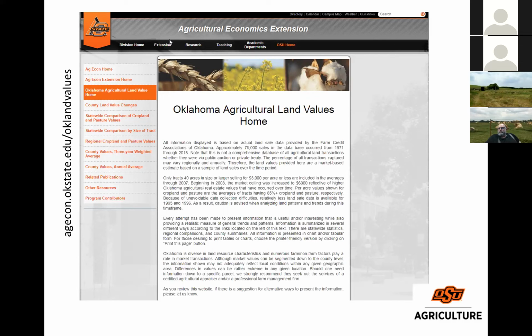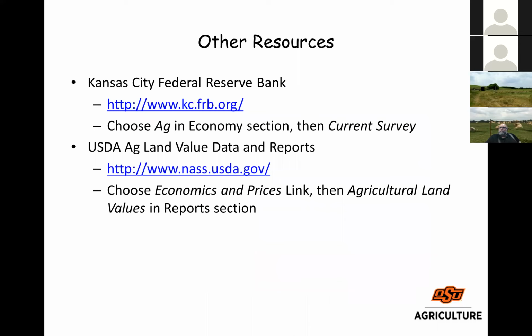But also, in addition to our land value website, once again, check out other resources for land values, such as the Kansas City Fed and also USDA. And I think together they are complementing our land value study. I think overall they provide some good information on which you can base your decisions, and allows you to make some better decisions if you're a buyer or seller in the markets.